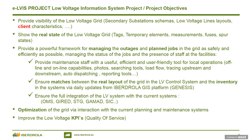And also we want to have the possibility to take photos, searching tools, to run distribution load flows, and also the trace functionality. We want to reconcile the real layout of the grid in the low voltage control system and the inventory of the GIS information that we have in our corporate system.